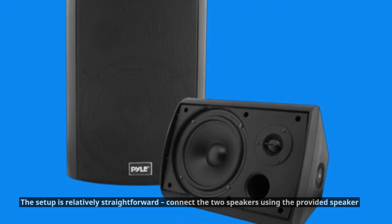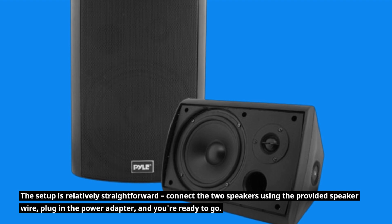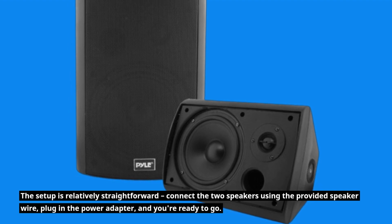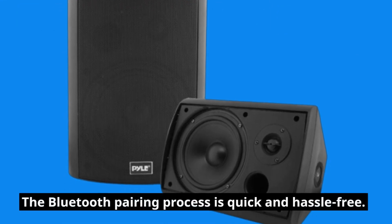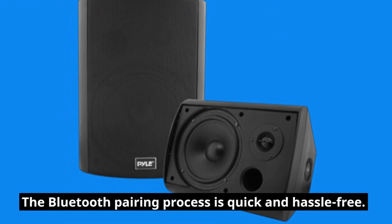The setup is relatively straightforward. Connect the two speakers using the provided speaker wire, plug in the power adapter, and you're ready to go. The Bluetooth pairing process is quick and hassle-free.